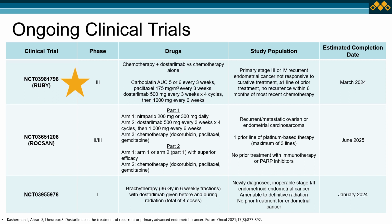And then the last trial is looking at brachytherapy in combination with dostarlimab. And there is some thought that dostarlimab may act as a radiation sensitizer, so this will be an interesting trial as well.